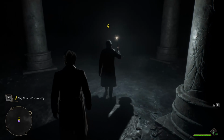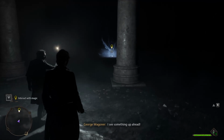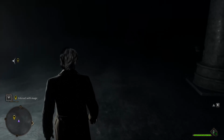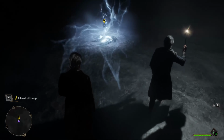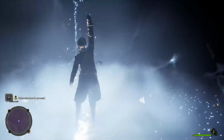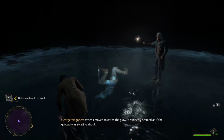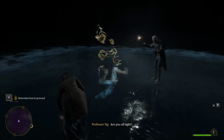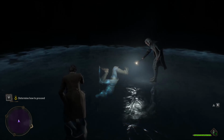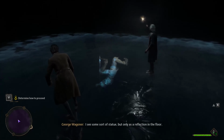Revelio. I see something up ahead. What is it? That glow again, but on the floor. Lumos! What happened? When I moved towards the glow, it suddenly seemed as if the ground was swirling about. Are you all right? Yes, sir. I'm fine. You seem to have caused the floor to change. That statue? What statue? I see some sort of statue, but only as a reflection in the floor.